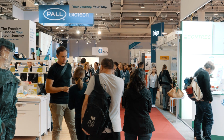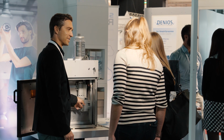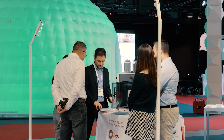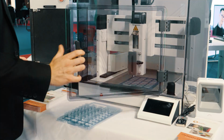We are here at ILMAC 2019 in Basel, Switzerland, exhibiting together with Sintratec customer FabRx from London. This is one of the biggest events in Europe for lab equipment and manufacturing equipment in life science and pharmacy. And we are introducing here for the first time the first 3D printer designed for printing pharmaceuticals.